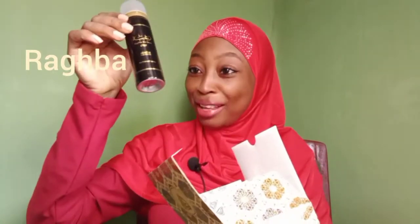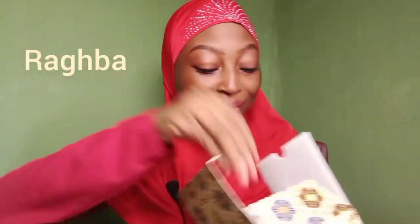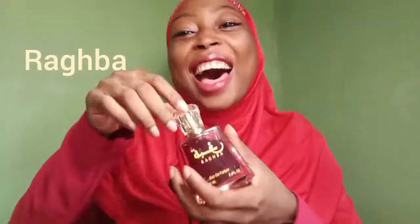I'm so excited. Ooh, okay. This is the spray. They were not lying. This is Ragba for man. The spray. I'm going to review this spray later. Well, this is the original Ragba. Oh my God, I've wanted this perfume for so long. I cannot wait. The cap doesn't keep much, but okay. And the cap is quite light. I'm going to spray you here.